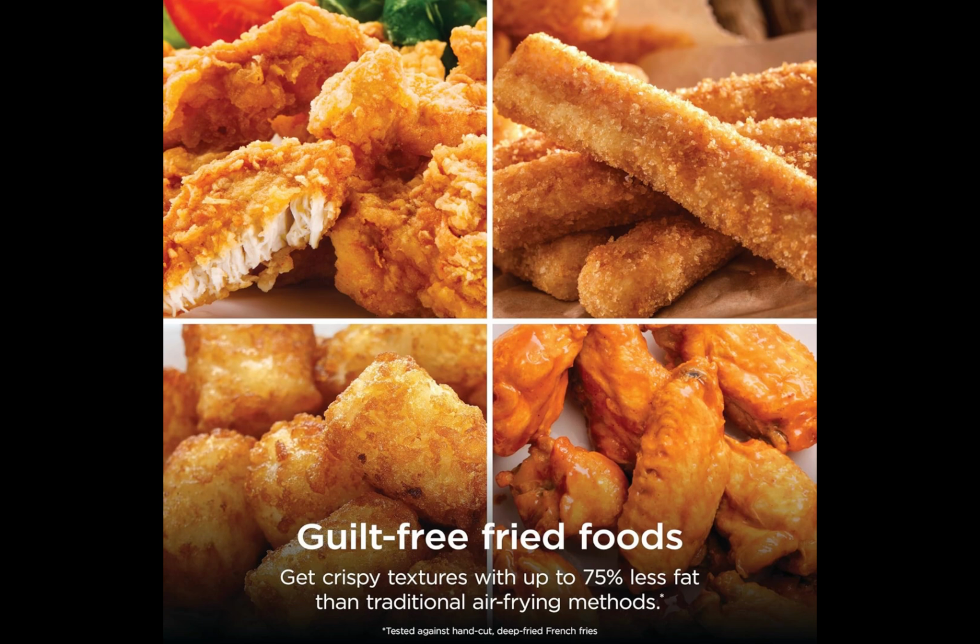It's a great choice for families, meal preppers, and anyone looking for a reliable air fryer in 2026.